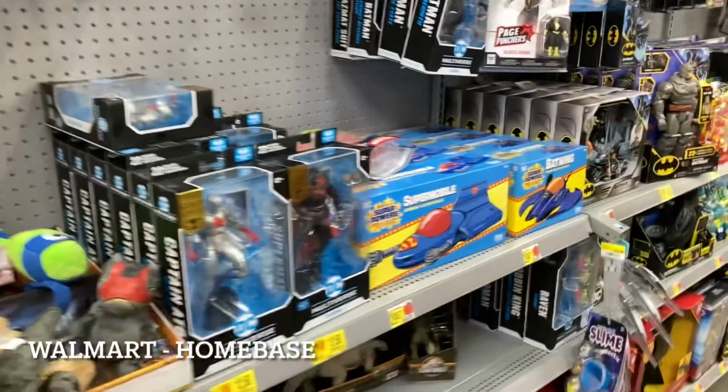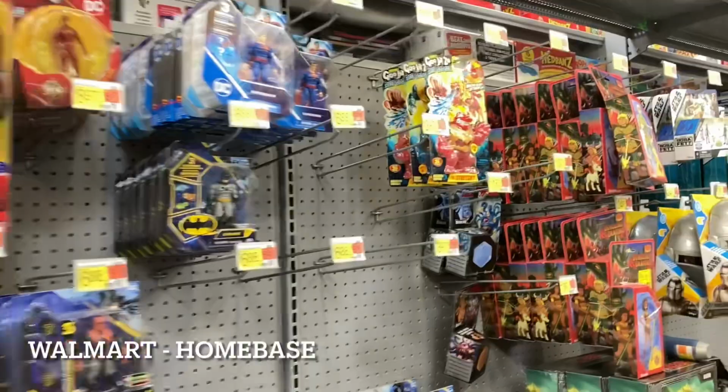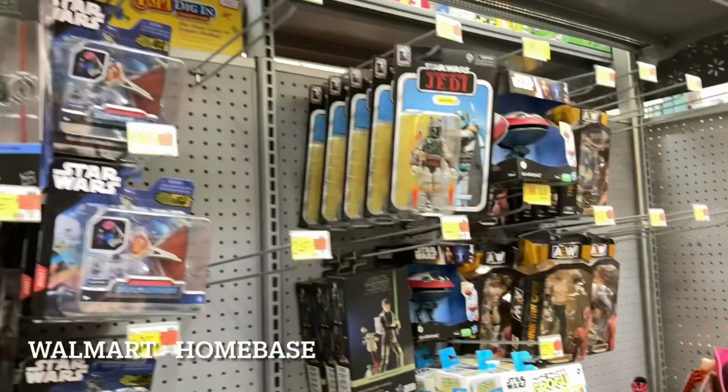DC, I don't think any of these have moved. And that's not $12.50, I don't think. These are the new ones. I'll scan it to see for curiosity. More multiverse stuff down this way. Yeah, so not much else really going on here per se. Let's check this little end cap area with the other legends to see what's still here.